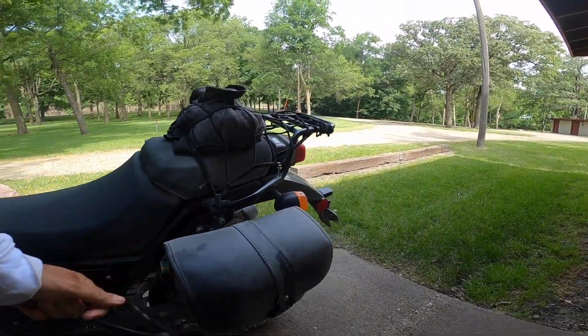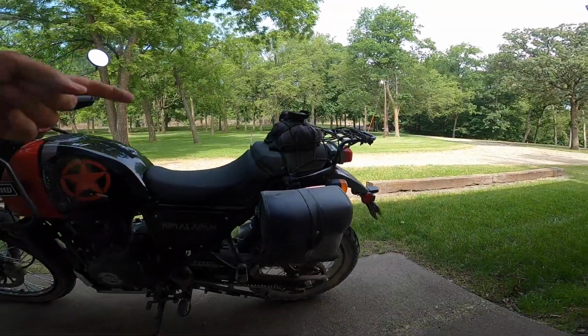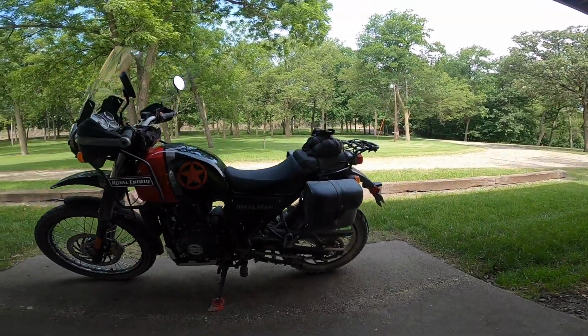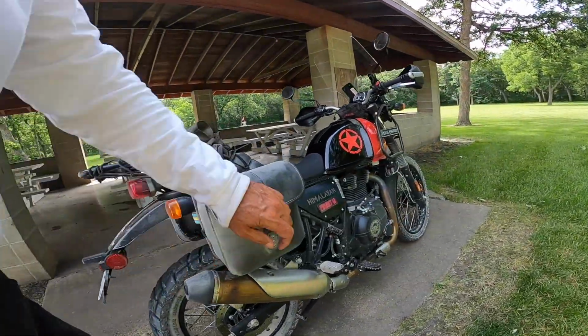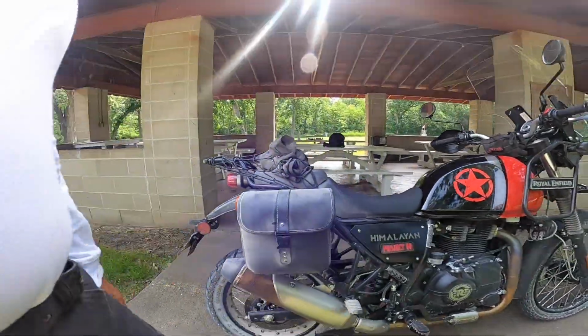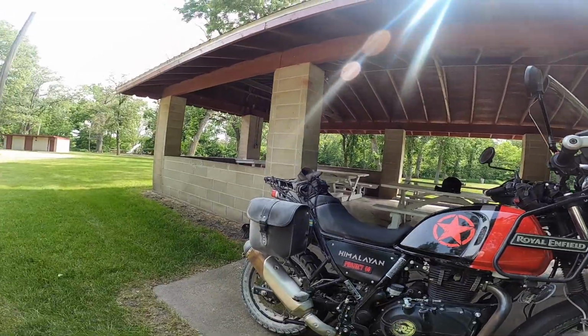So I got these little bags off Amazon. I have the same bags on my Harley. They work very good. If I drop the bike, which I will at some point, they will just crush, and they're cheap and easy to replace, so no problem there.